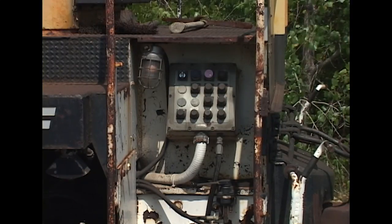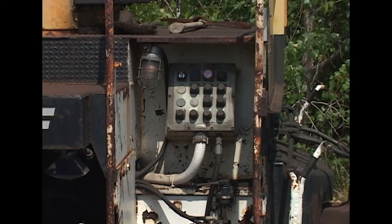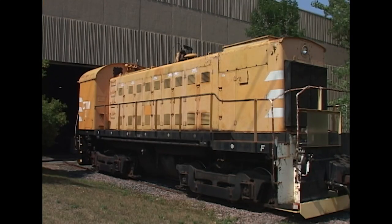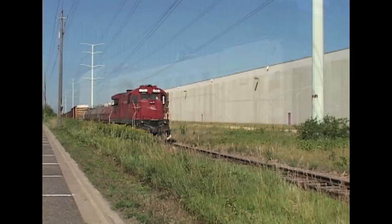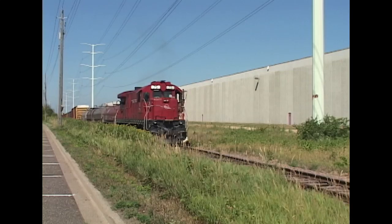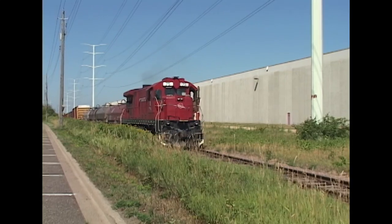As the crew uncouples the cars and parks the locomotive, we get a chance to see the footboard control panel. Back to the Belt job. It is making one last move to pick up the cars that are heading back to St. Paul.